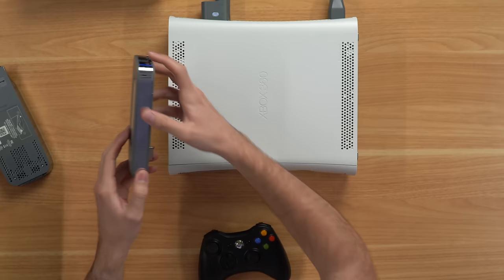We're going to go ahead and plug this in. Hopefully it works, and hopefully it does not make me update to a newer dashboard. We're taking a little bit of a risk here, but I think we'll be okay. But let's try it out.